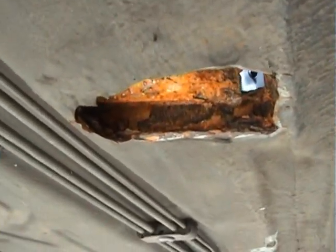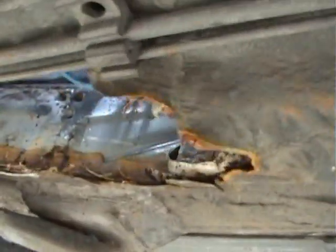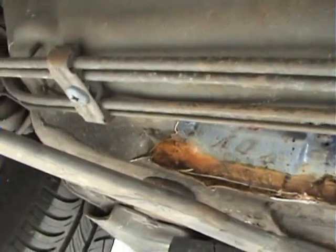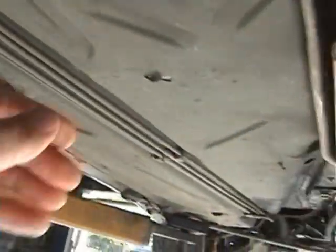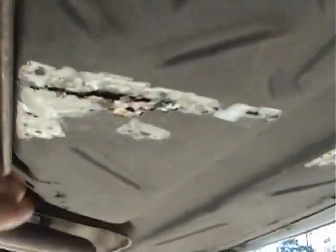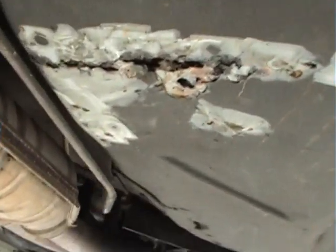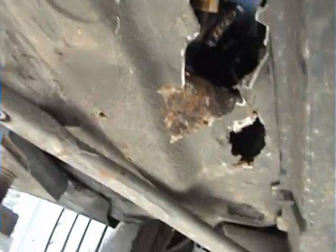And here is the car up on the panel beater's hoist, and you can see it's just plain rust everywhere. They could not quote the job. They would have to do it on a day-to-day basis, and it turns out very, very expensive. And so I think I'd have to say I'm getting rid of this car.